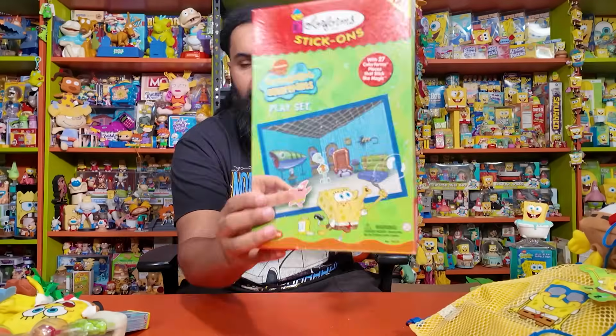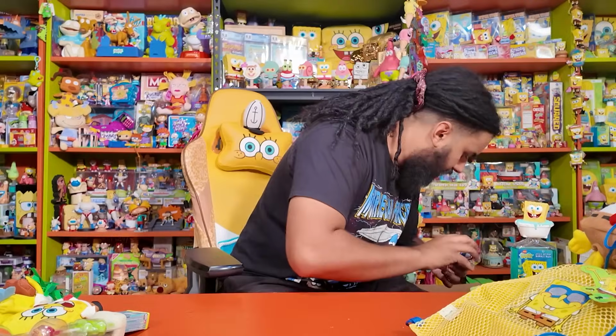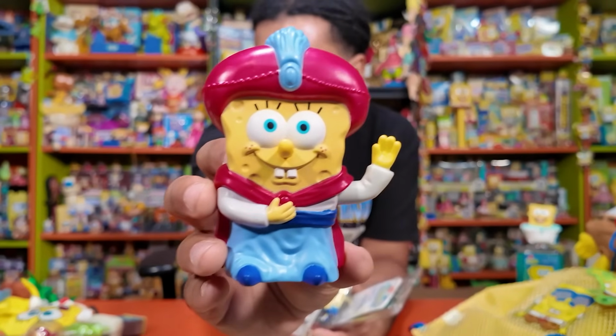Next up is a SpongeBob stick-on playset. So there's a bunch of little stickers you can put on the playset there. We're gonna rapid fire some of these smaller items here. We have the SpongeBob the Oracle here from the book, I guess.